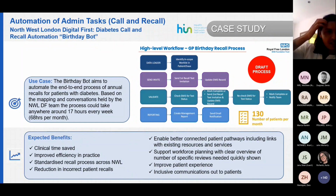So this case study is based upon the North West London Digital First team, who are developing a diabetes call and recall automation birthday bot, so a robotic process automation solution. And the use case for this is the birthday bot aiming to automate the end-to-end process of annual recalls for patients with diabetes. This being based on a mapping of the conversations that the Digital First team have had with clinicians across the area. The aim is to reduce the time that it's taking to do that, which is around 17 hours every week, which is quite a lot of time.